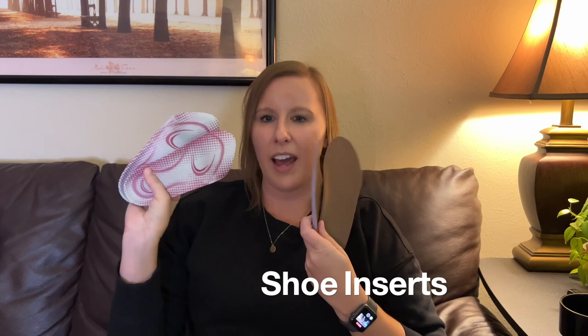Now, the first thing that I'm so glad that I brought on this trip, I didn't actually show in that packing video. It was in the video, but you wouldn't have seen it or known that it was in the video, and that is shoe inserts. So I have a couple different shoe inserts. These are both from Dr. Scholl's, and I think shoe inserts are fabulous.